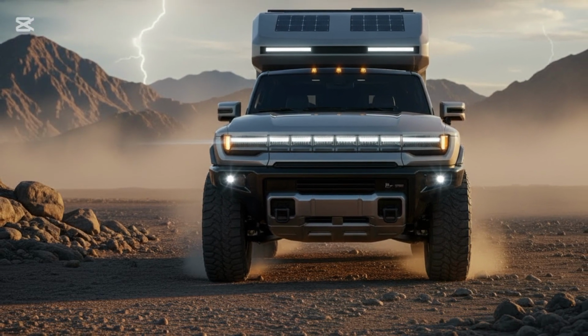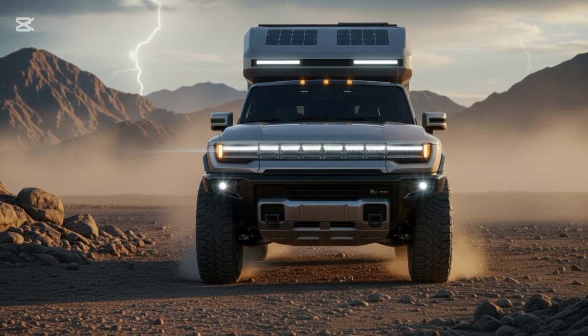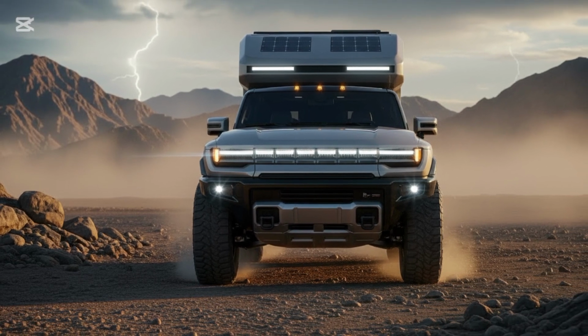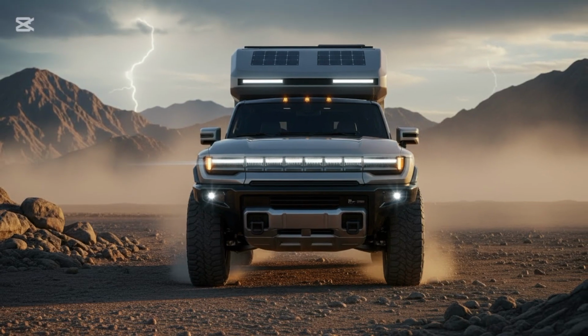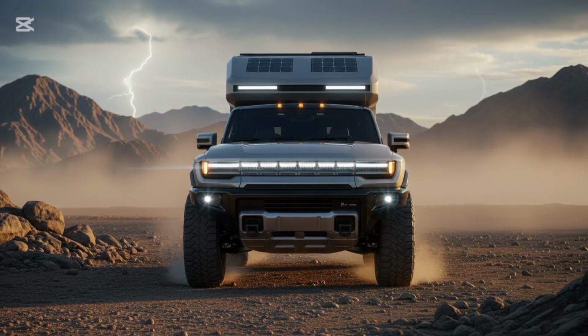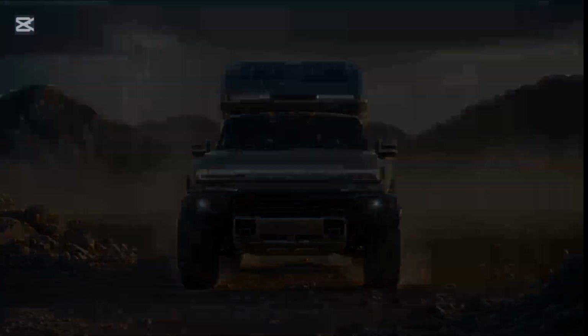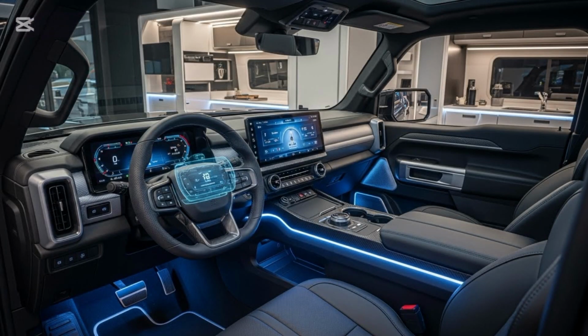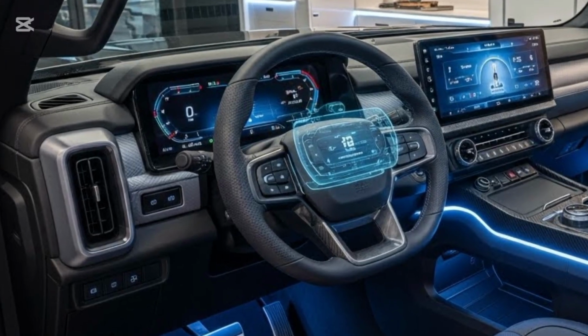Four-wheel steering enhances maneuverability, allowing the rear wheels to turn in coordination with the front. This dramatically improves turning radius, especially useful in tight trails and crowded campsites. And then there's CrabWalk, a feature that allows the vehicle to move diagonally, providing unparalleled control when navigating obstacles.